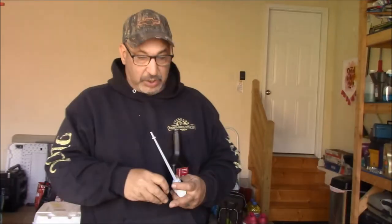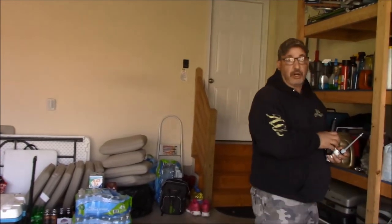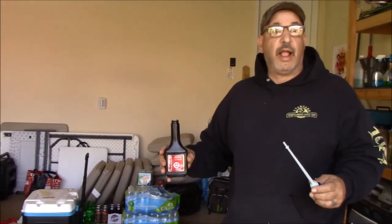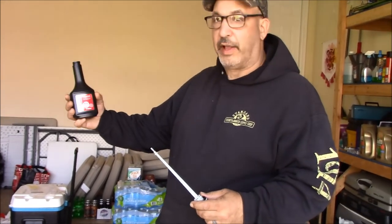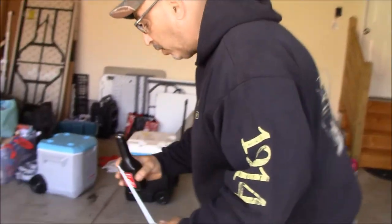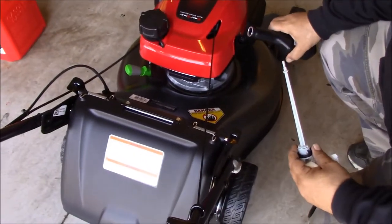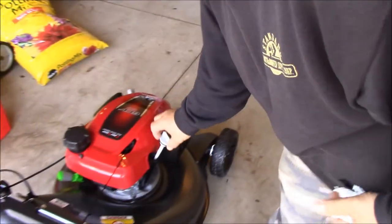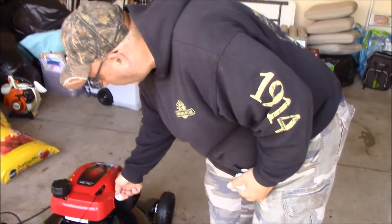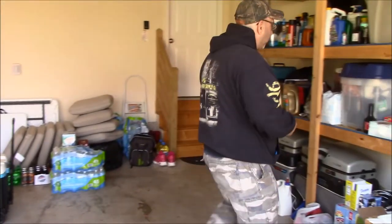So we'll take this, and it might not actually take the whole thing. I'm going to pour in most of this, and it might not need the full 12 ounces because there might still be about 2 ounces left in there that didn't drain out from tipping it over. So I'm going to pour about 8 to 10 ounces of this in, and then we'll check the level. It's hard to see, the oil is so clean, but it looks like it's at the full hash marks.